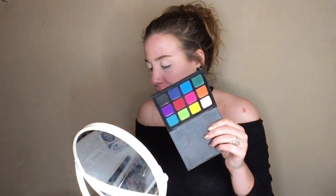So next, I had to completely start over, and I reprimed my eyelids and set everything again. I set everything with just my face powder, and now we're gonna go in with the Morphe palette that I am used to working with. It's the 12P, and I'm just gonna be using the black, the purple, and the pink, and then we'll go in with my glitter.